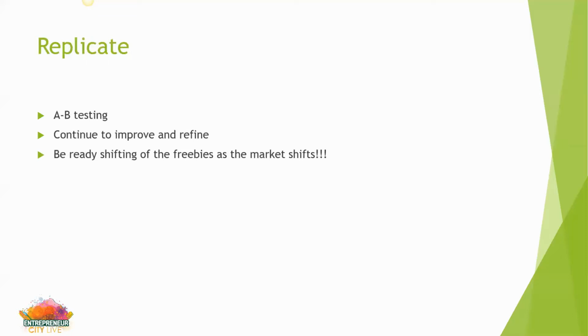And A/B testing is basically you have two different products or lead magnets that you test and tweak, and make sure you have measurements of the metrics so you understand, okay, I got 50% conversions on this lead magnet and 20% on this one. So you want a way to track all that. As you replicate, you want to continue to improve and refine. So any lead magnet that you create today, just know, leave yourself open for improvements and refining it so that you can have better results.